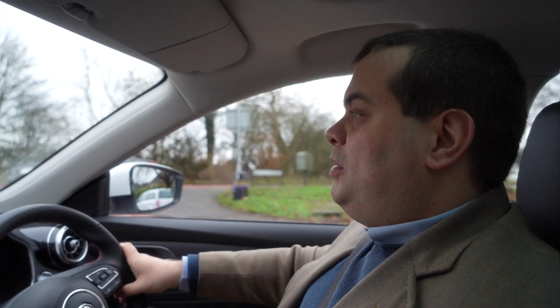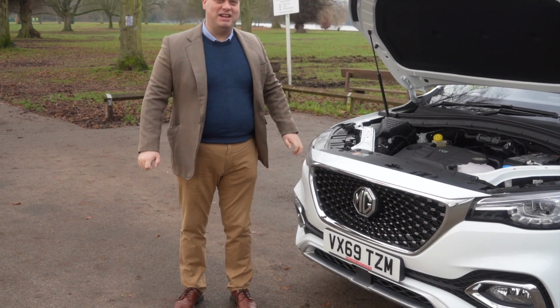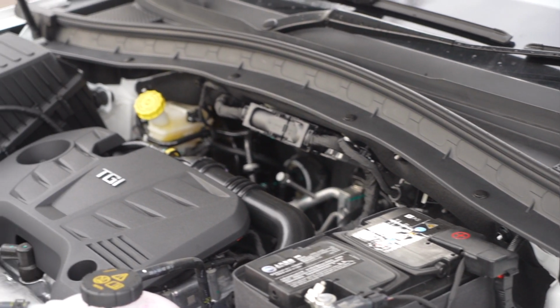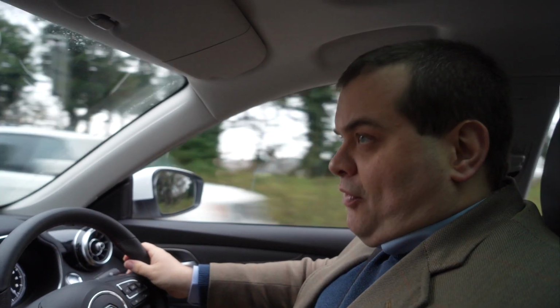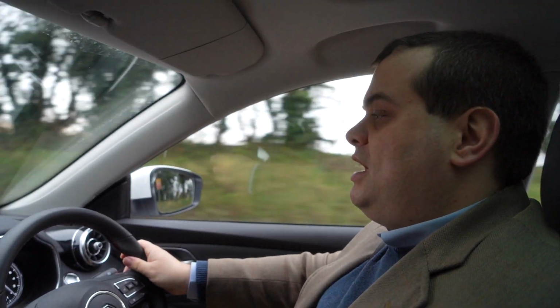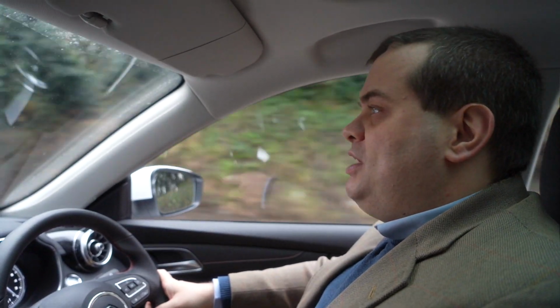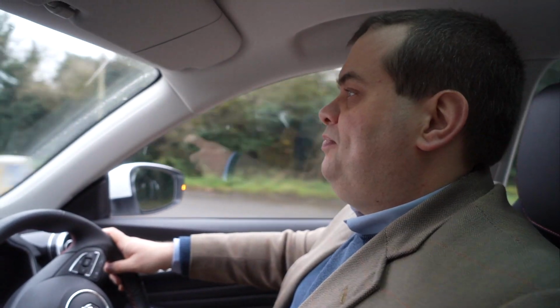In this particular car, like a GS, we've got exactly the same engine. It's a 1.5 turbocharged 4-cylinder, which develops around 165 horsepower. Now, it's been slightly revised for the HS because it has to meet what's called Euro 6 temp regulations. I know it's a bit of a mouthful, but it feels very punchy. 0 to 60 in this car is around 9.6 seconds.